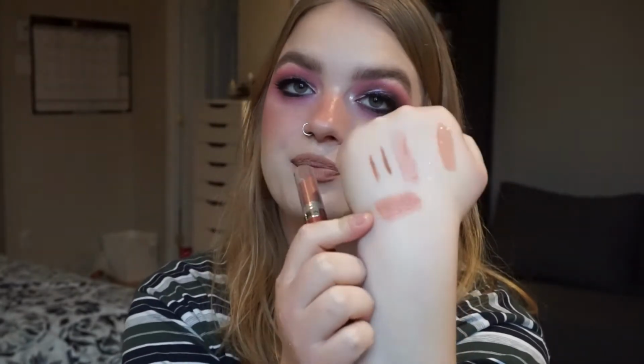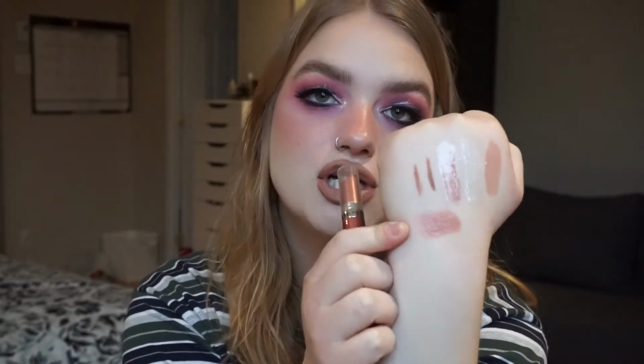It's just a really nice peachy lipstick. It has an almost glossy finish, but it's in lipstick form. It's like a skinny lipstick, a moisturizing lipstick balm hybrid type of deal. I really like this. It's easy to just have with you and just throw on.